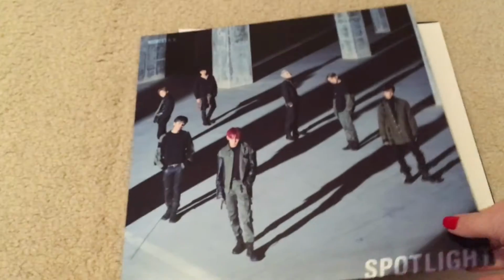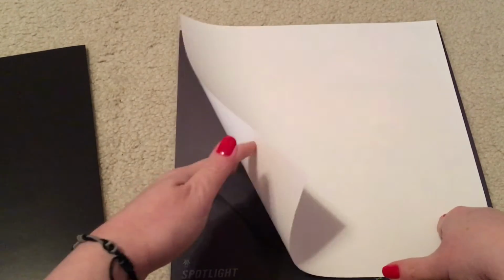Ooh, it looks like it's in different pieces. Okay, this is interesting. So we have the main package itself with the front cover and the back, and then it looks like we have a paper insert covering the random member. So I'm going to save that for last to keep the suspense alive. So the random member cover thing has the track listing on the back and then the picture on the front, but we'll see the picture at the end.